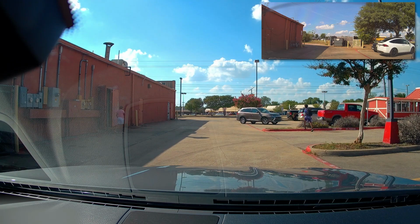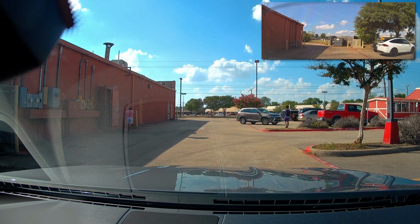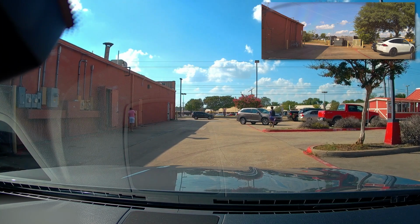Let's circle this little parking place and come back out here and go back around the building and we'll go out and get started.